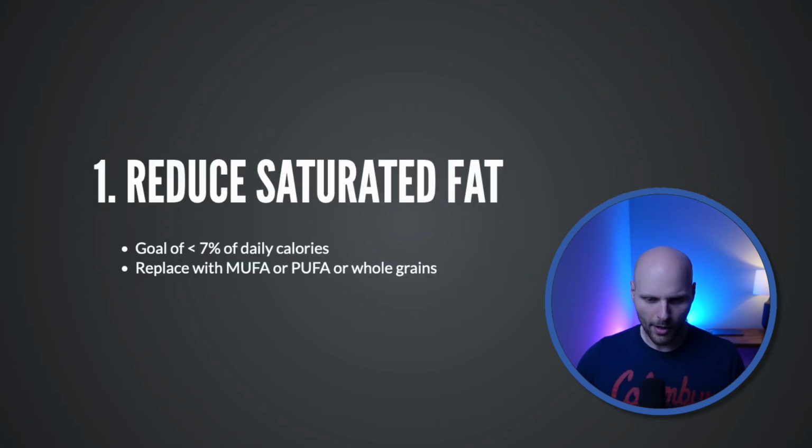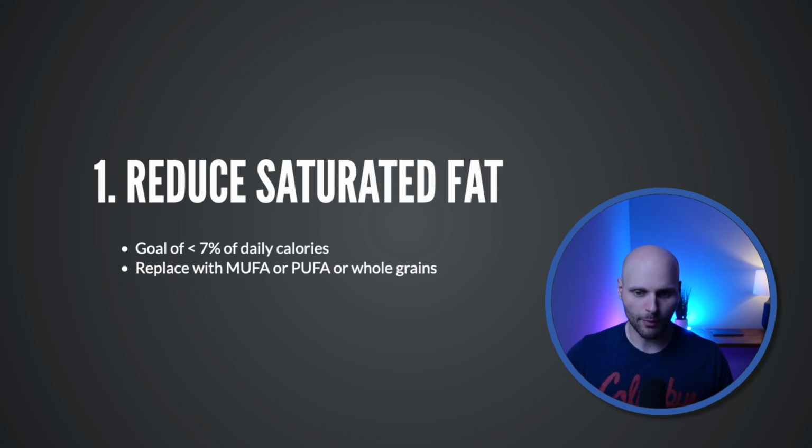All right, the first point we're going to talk about here is reducing our saturated fat intake. Remember, if you go back to our earlier podcast, the chemical structure of saturated fats has no double bonds, whereas monounsaturated have 1 double bond and polyunsaturated have multiple double bonds. Like I said, kind of nerd alert there, but that's what we're looking at structurally.